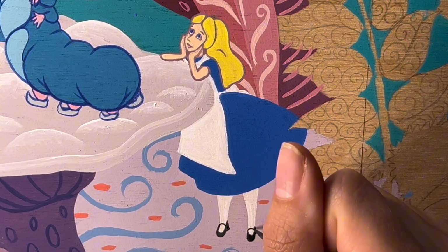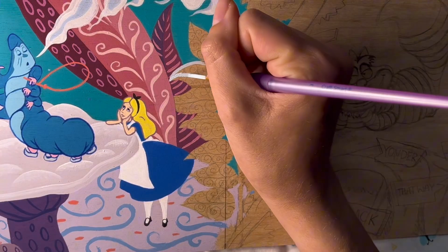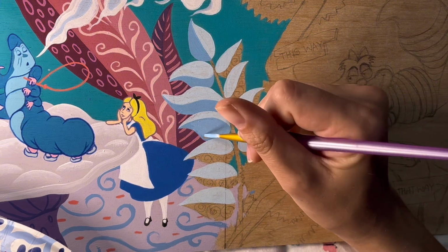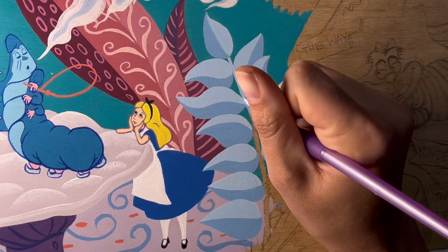Okay, this Alice, I've painted two other Alices in this painting so far. The first one's going down the rabbit hole. She's from a side profile. It does not look good. I'm gonna have to go back and retouch it, I think. I'm scared too, but I think it's gonna have to happen. The second one is okay.